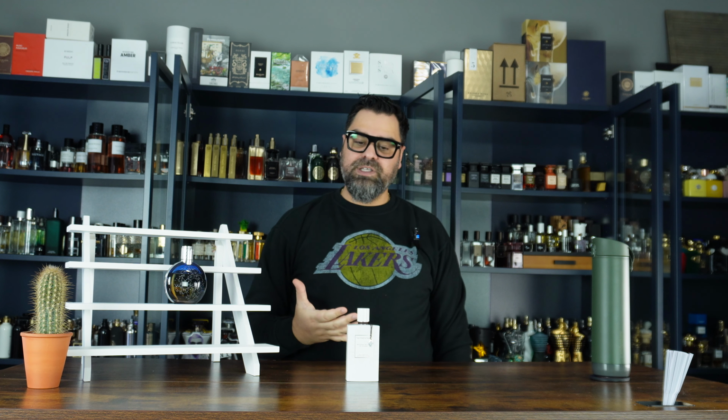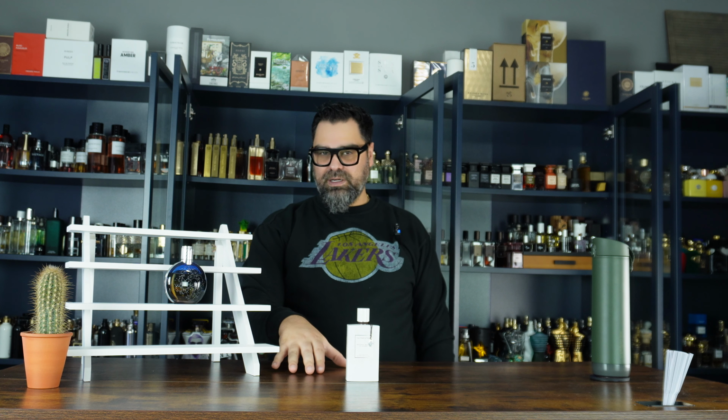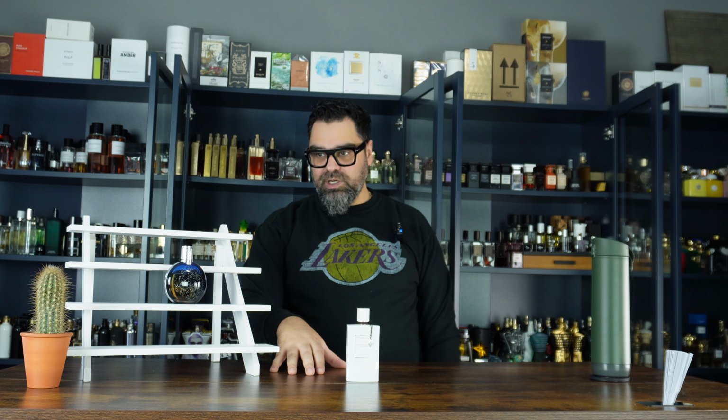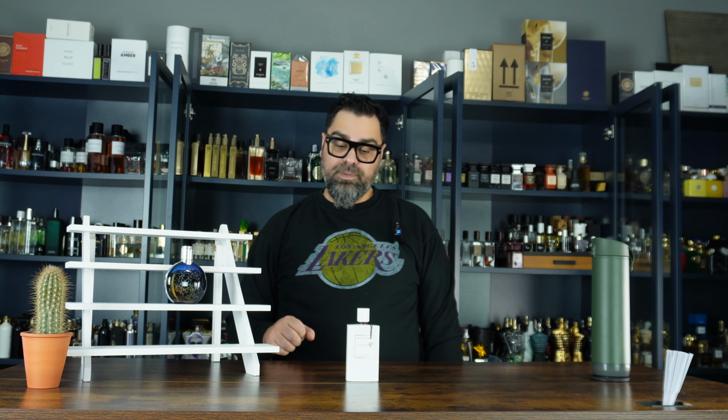But it's well composed. So that's something that you have to give to fragrances. As a fragrance reviewer, that's like number one that I look at. I'm like, is it good? Is it well built? Did the perfumer do his thing here? I would say he did.